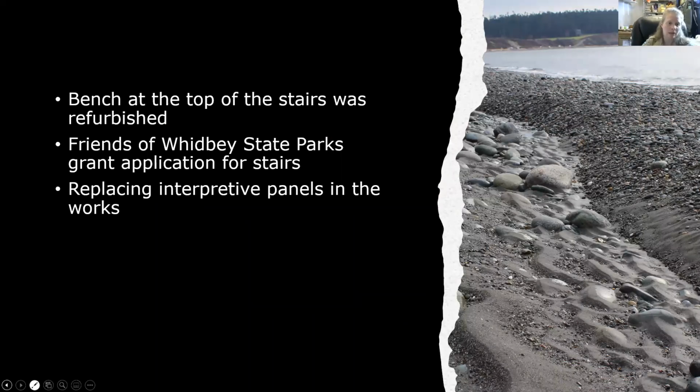And speaking of the stairs, the Washington State Parks Foundation gives grants to different friends groups across the state. And the Friends of Whidbey State Parks has applied this year for a grant to replace those stairs and get those looking better. So cross your fingers. I'm not quite sure when the announcements on what grants they've awarded is happening, but hopefully we'll have some beautiful new stairs there in the next year or so.